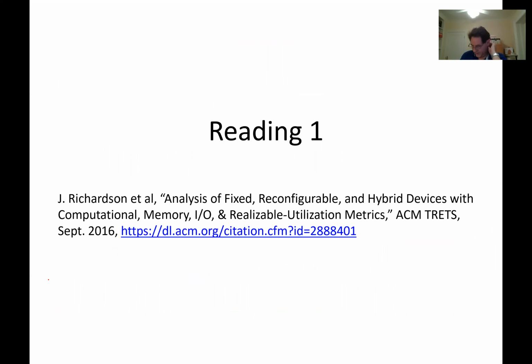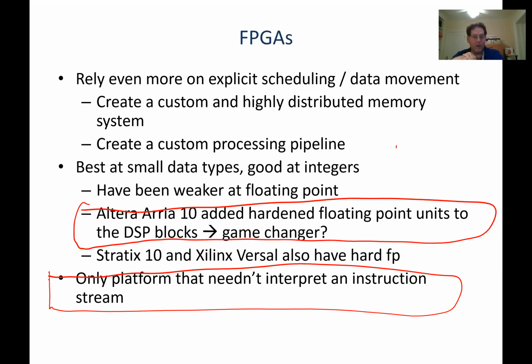Okay, and that's all I have to say about processors and FPGAs from 10,000 feet. Any questions on this? Oh, and I see Camilo had a good answer on why FPGAs are better at small data types, because they can do arbitrary precision. So yeah, you build what you need. So any questions on any of this?